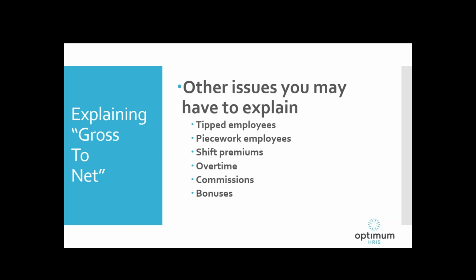Depending on your industry, there will be other factors that you'll have to explain to employees, like tips. Tips has a whole world of its own, as does piecework. Shift premium and overtime can be confusing. Commissions and bonuses often involve convoluted calculations. However, what I find interesting is that once an employee has worked in one of these industries for even a short amount of time, they're usually able to calculate what their pay should be faster than even the computer can.